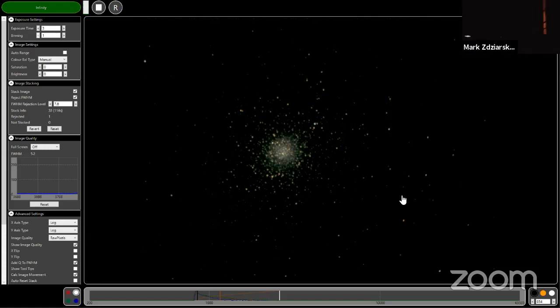Yeah, this is the same camera. Right now, this is on my 8SE, just like yours. That looks good. And this is reduced down to f5. Oh, f5, okay. So this globular looks quite a bit different. A lot of stars look bluer than M13.